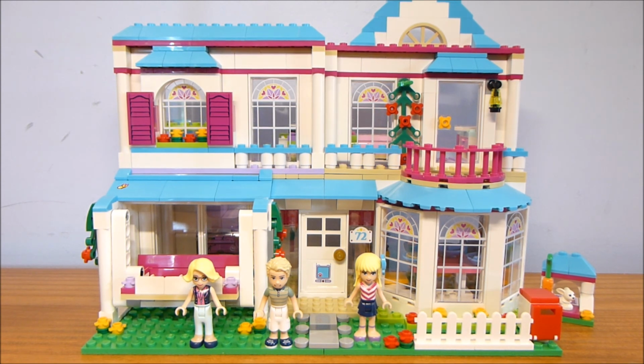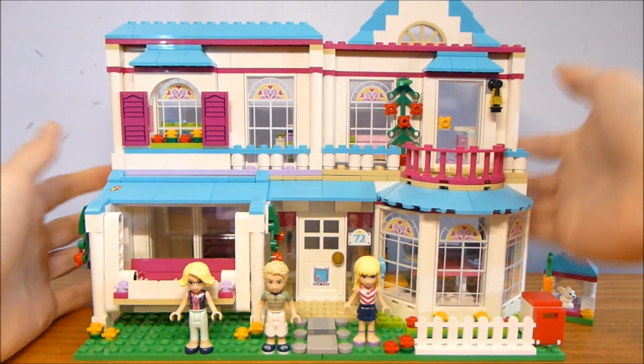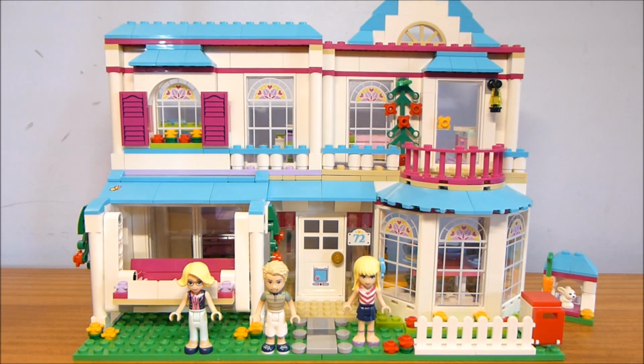But it is $70. I think that maybe $60 would be a fair price. I think $70 is a little bit much. It is only 622 pieces, but some of them are big, so the price per piece ratio isn't too bad. It just feels a little bit small for $70.